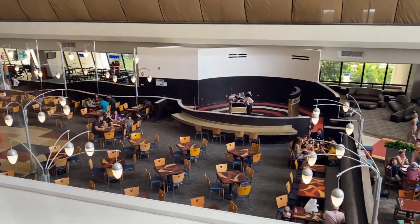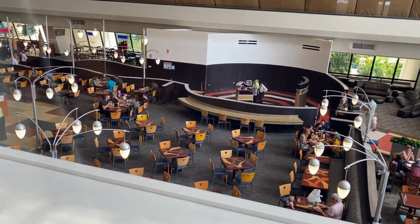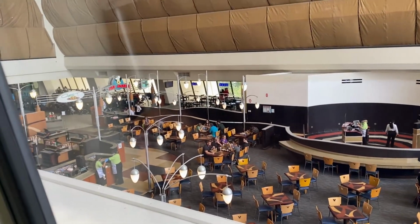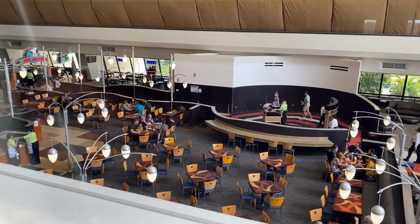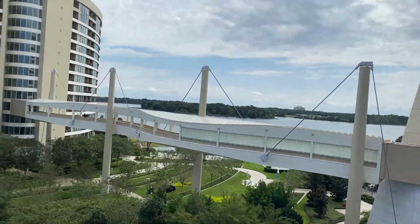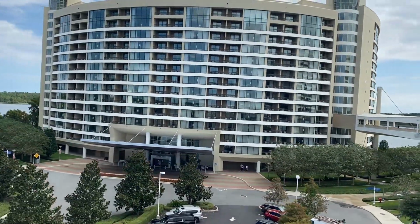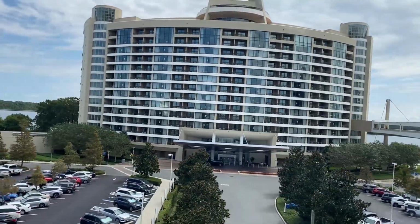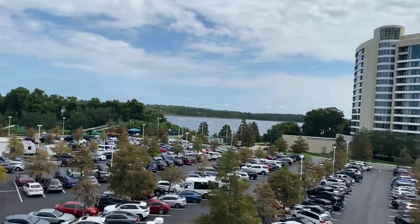As you can see, we are slowing down. This is because of traffic, not because we are stopping here, because this is the express monorail. It does go straight to Magic Kingdom without stopping, but sometimes there's traffic, so we have to slow down or stop when we get close to the Magic Kingdom. Connected to the Contemporary is the Bay Lake Tower, which is a Disney Vacation Club only resort. So it is connected to the Contemporary, gets all the same amenities, but if you're a Disney Vacation Club member, this is the hotel you get to stay at.